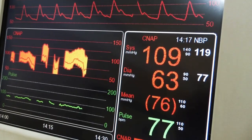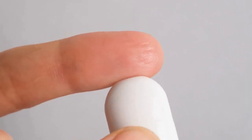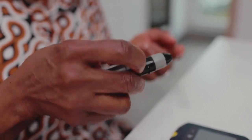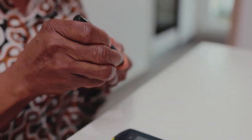For routine monitoring of blood sugar levels at home, people with diabetes often use blood glucose meters. These portable devices require a small drop of blood, usually obtained by pricking the fingertip with a lancet, which is then placed on a test strip inserted into the meter. The meter then provides a reading of the blood glucose level within seconds.